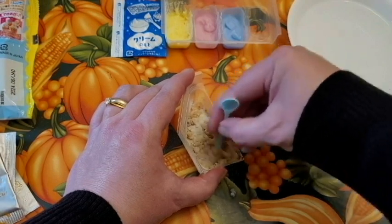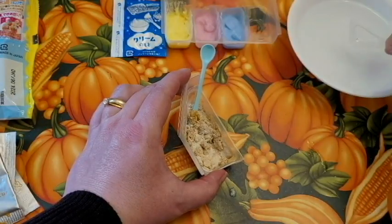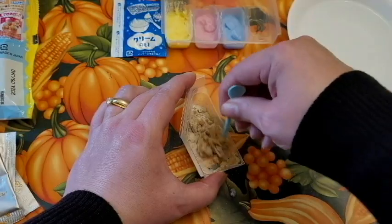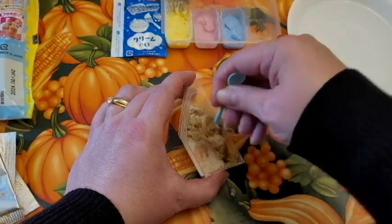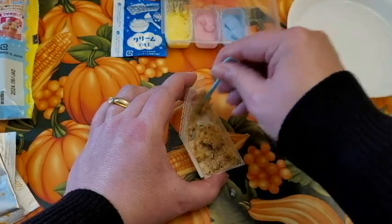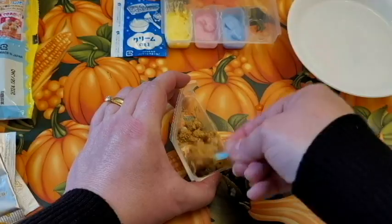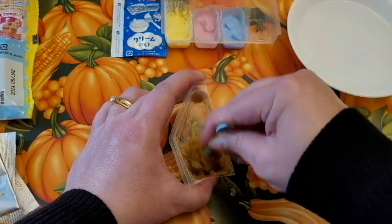Okay, I know this one is supposed to be a little bit dry because we're making a dough. I think we're going to need a little more water. So we'll just keep adding little bits at a time until this dough comes together. I'd say maybe that's because we're in a dry climate, but not really. I mean, it rained this morning, and it's still a little humid out.